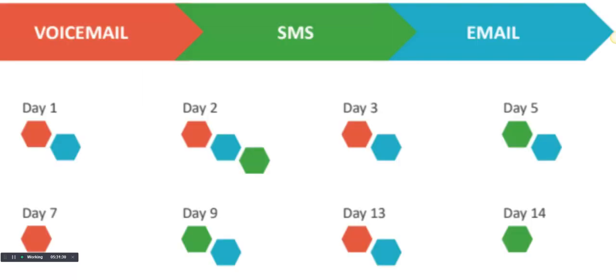So then the automated follow-up. Again, it's a 3-phase follow-up. We send out ringless voicemails, text messages, and emails. Again, this is all automated. We have the system where it just follows up with these people. So for example, on day 1, the lead would get a ringless voicemail and also an email. On day 2, they would get all 3 of these. On day 3, they'd get a voicemail and an email. Day 5, they'd get a text and an email, and so on and so forth.